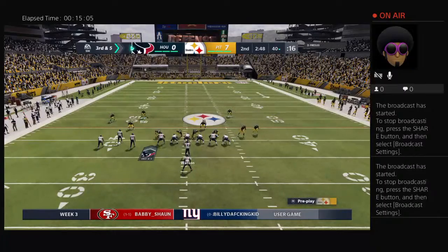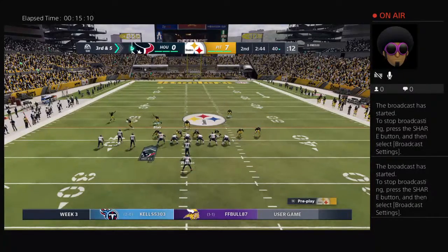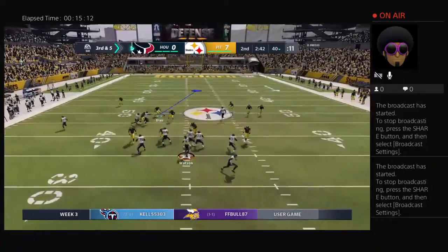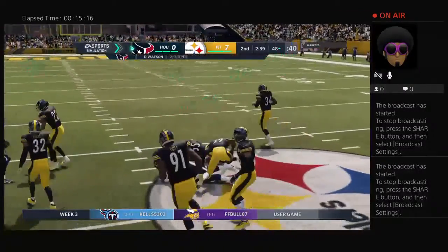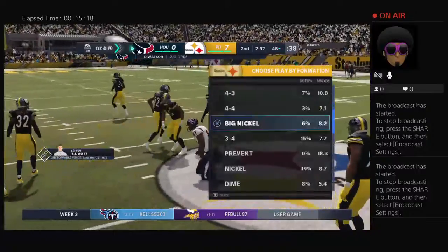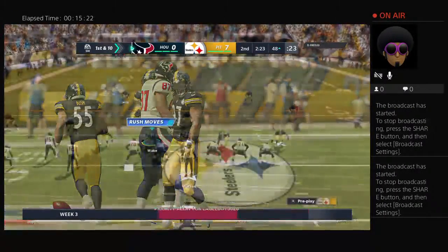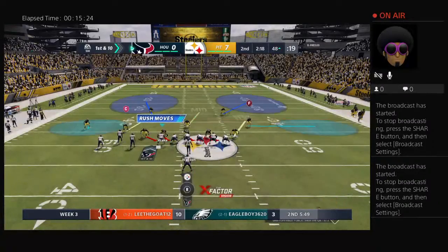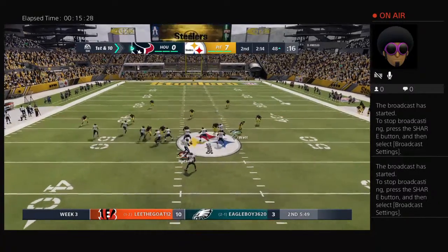Now here's a tough 3rd and 5. A shotgun snap for Watson. Finding Fells, complete. And he'll be taken down, but not before he works it past the 50. Back-to-back receptions for him, and it's another 1st down. They don't need to run another play here before the 2-minute warning. Let's see if they do it anyway.